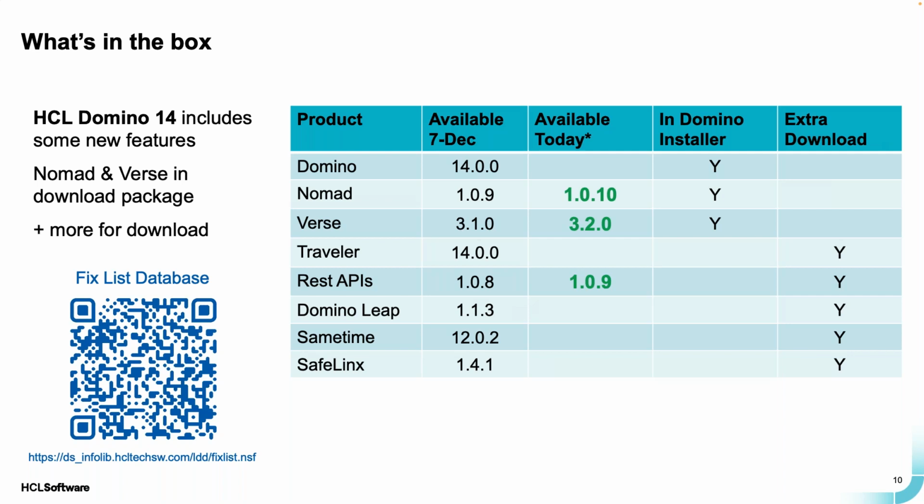Also, I heard the first number of customers asking, hey, what's next, what's going to come? And I think it's not a secret that after a major product release, the team is working on the first fix pack to be released, and the timeline as well as the details that are going to be fixed are communicated in the normal way using the fix list database, which this QR code leads to.